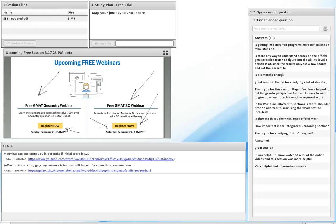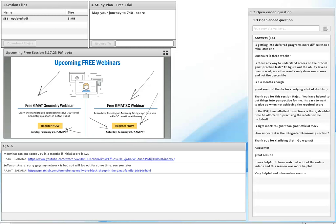Is getting into a deferred MBA program a lot more difficult than getting into an MBA? Yes, it is. Think about it this way: Harvard offers a 2+2, Columbia offers a 1, ISB offers a 1. I'm going to keep ISB aside because ISB is not as difficult, but let's talk about Harvard and Columbia here.